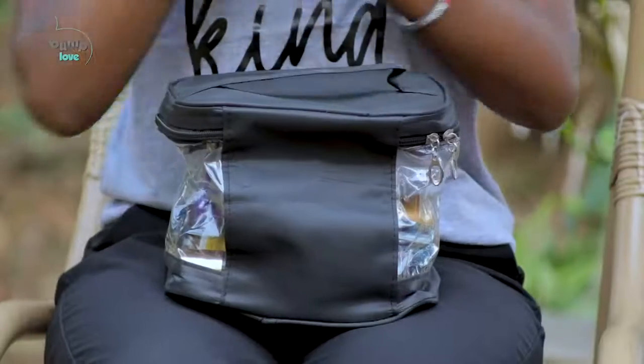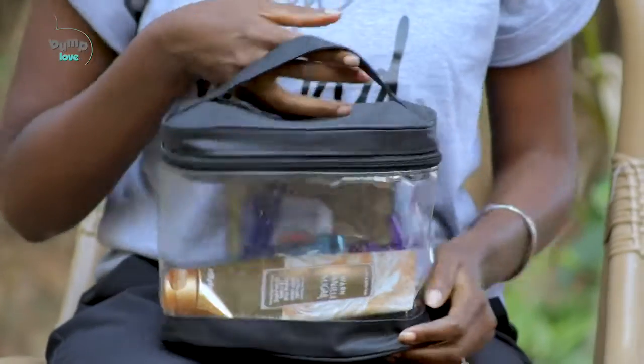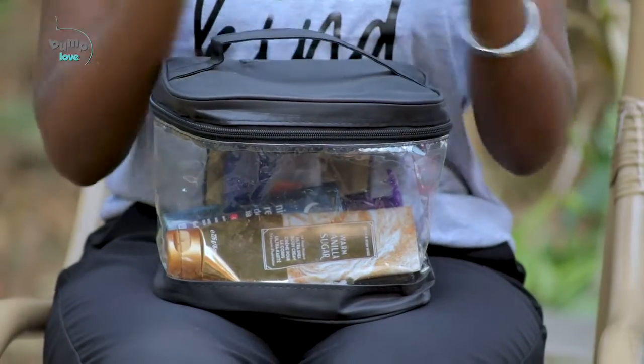And then for mom, please don't forget yourself. You need toiletries, especially for C-section moms, but I think even for vaginal birth moms. When you are in the hospital, you will still need to put some Vaseline lotion on your body. You need a deodorant. You need to smell nice. People are going to be coming to visit you.